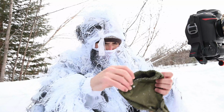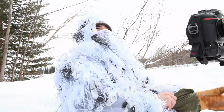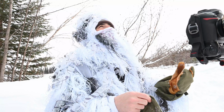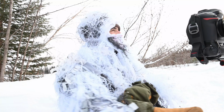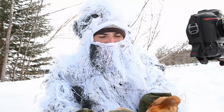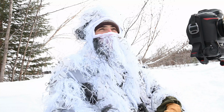Let's get the lens hood on, then hunker on in. Right now, this ghillie suit's more for warmth than it is for camouflage. Like I said, I'm sure wherever those eagles are, they probably can see me. Could be miles away and still see me. But just since I took my gloves off, they've already frozen. So that's kind of a pain in the ass.